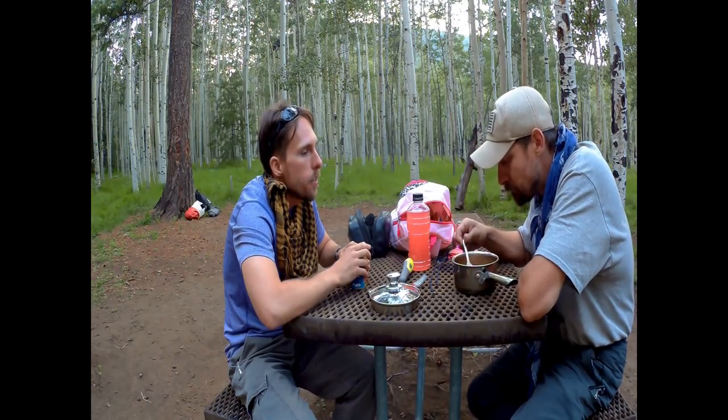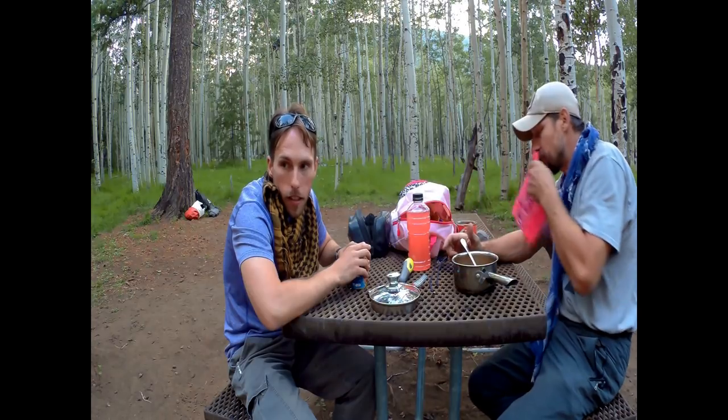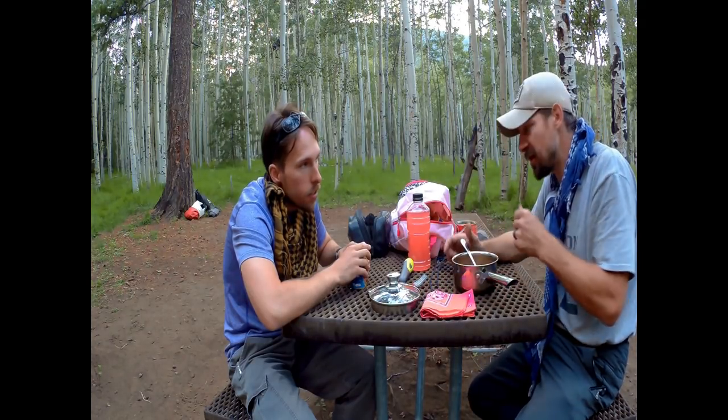Can't believe how close you got to that deer. That was nuts. That was pretty crazy. A few feet. He had no clue I was there. I missed out on all the action because I was hammocking.